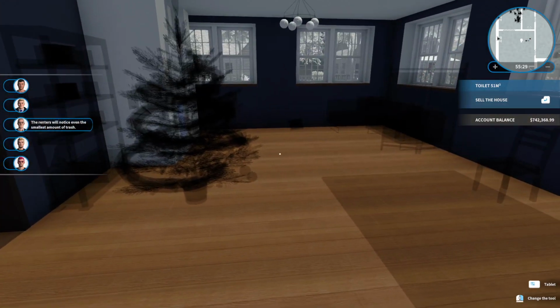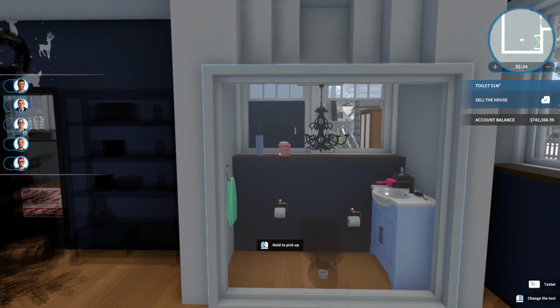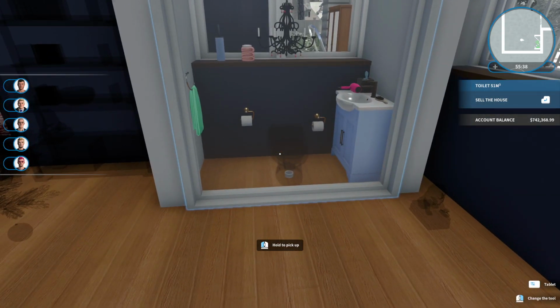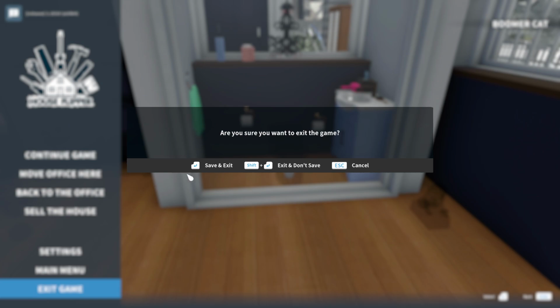Yeah, something's stuck. I think we did something and stuck something. I don't know what you mean. Because the toilet isn't coming back. I noticed that. Maybe try to exit and go load back in. You do exit and then save, and then exit again. And then go back in.